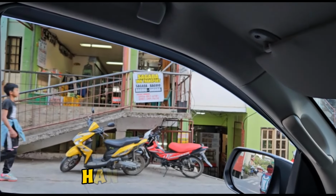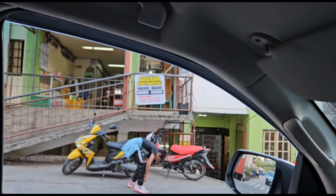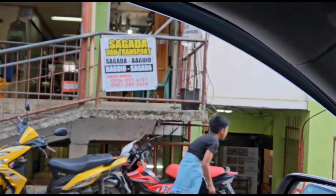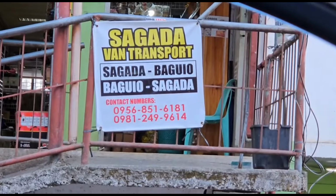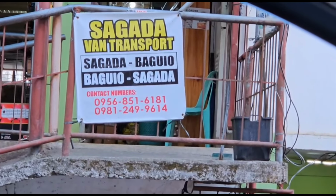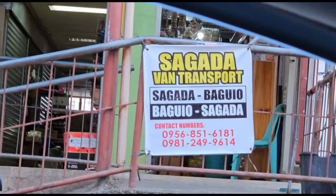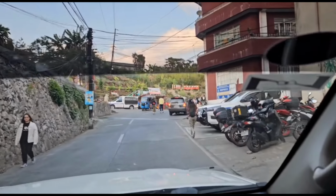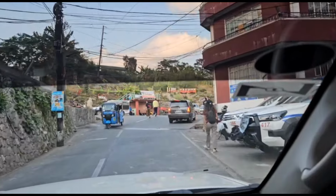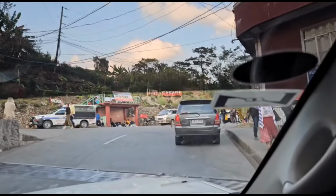We are on our way to the Hanging Coffins, but before we could enter, you need to register first here. The fee is 100 pesos per person and 300 tourist guide fee. We are now on our way going to the Hanging Coffins. I don't think it is allowed to take pictures and videos inside. So we are just going to take a video on the route going there.